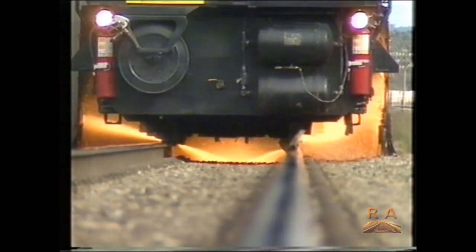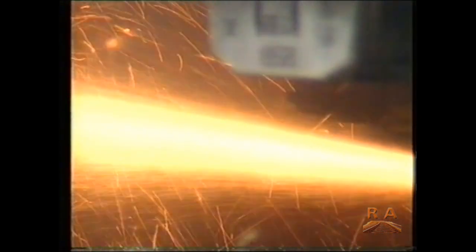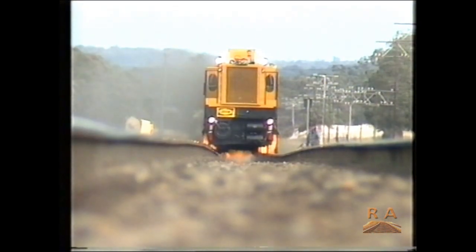The Kwinana-Mundijong-Picton line is heavily used by freight and passenger traffic alike. The SX10 is helping to maximise its lifespan and ensure the line's continuing efficiency as part of Westrail's track maintenance program. What a magnificent piece of machinery.